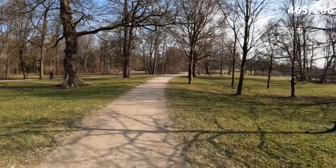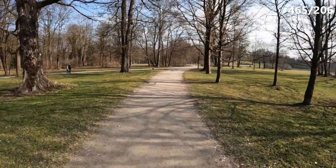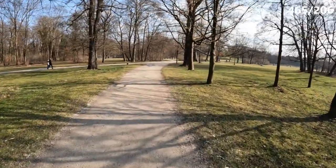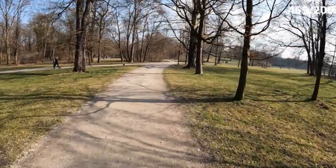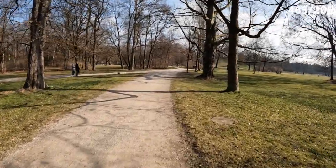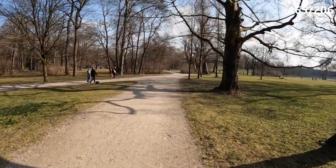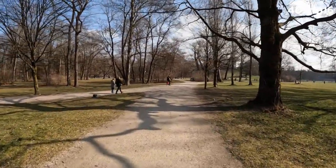People coming out for a walk, go to have a drink, ice, to the beer gardens, just walk along the water, take their dogs out. I guess same like Central Park, jogging, bicycling, doing whatever's fun. So yeah, this is the Englischer Garten.